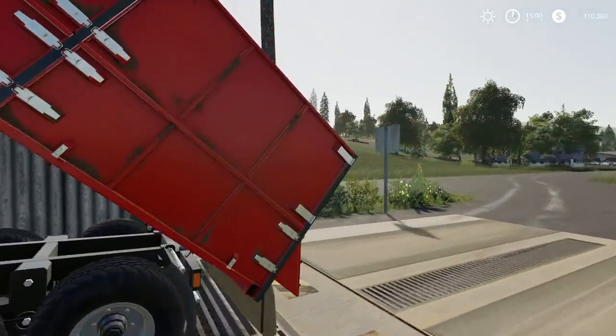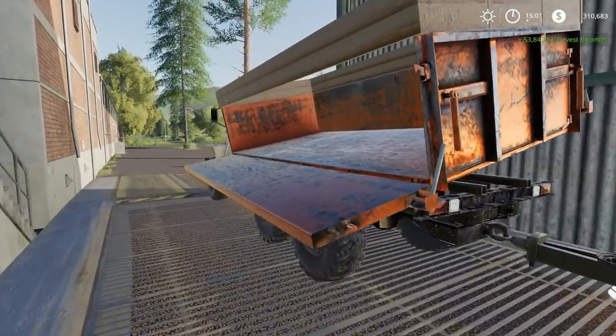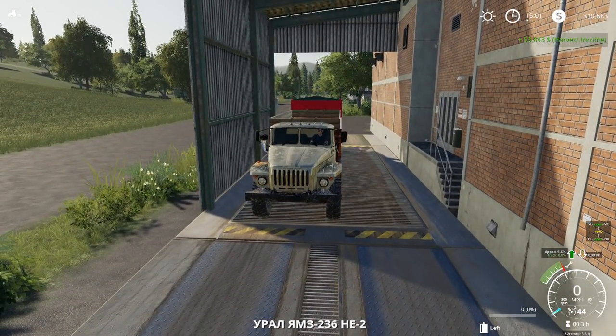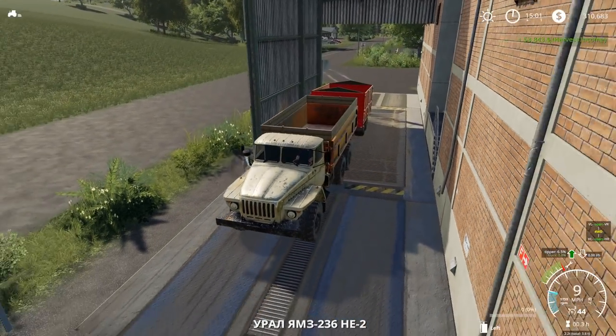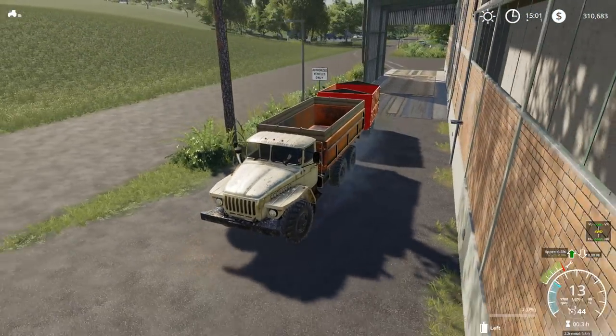How's this one looking back here? Everything's dumping out pretty good. All right. Look at that. 83 grand. One trailer full. We've got probably another trailer full and a truck full to do. So we'll be able to double that up very easily. 53,843. Excellent. Well, that ain't bad. That ain't bad at all.